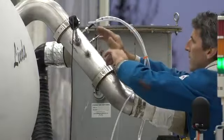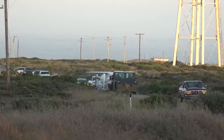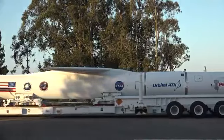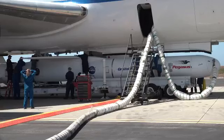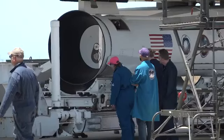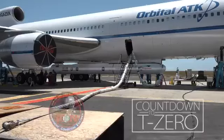But to get there, Pegasus still needs to be strapped to the belly of the L-1011 Stargazer. Strapping 55,000 pounds of solid rocket fuel to the bottom of an airplane is tricky, but these rocket scientists and engineers are up to the task. Once ICON and Pegasus are locked and loaded, then it's up to the pilots to fly the Stargazer into its drop zone.